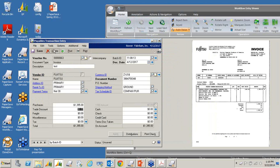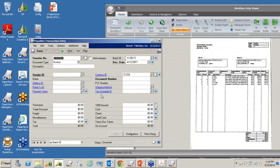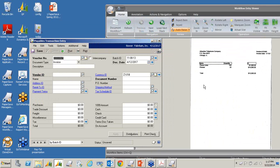But because this auto raise is on, when I click Save, the document gets associated, and then it advances to the next document in that stack. So now I can process this transaction. Once again, I'm going to enter all the fields based on the transaction I'm creating, and then hit Save. Boom, it files it. So it's filing it at the same pace that you're doing the entry into GP. It takes seconds to capture the document, and really a blink of an eye just to file that document. And that's an example of scan first.